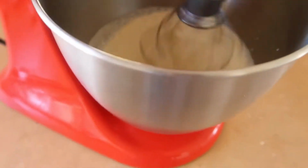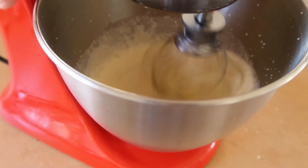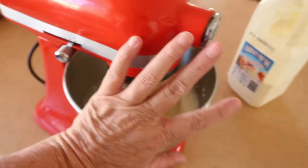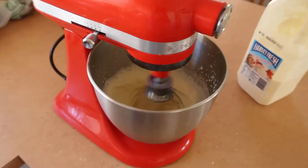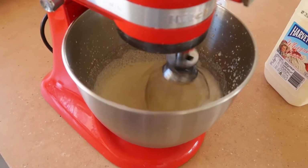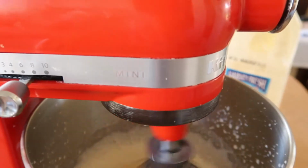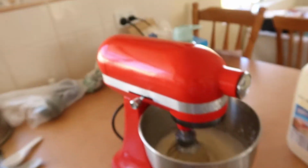And you just keep whipping. That's as fast as I can do it because it'll all start splatting cream everywhere. Just have to let that go. I don't have a cover. This is just a mini. My daughter bought it for me for Christmas, which I was really grateful about. And that's it. So the best thing about making butter, which takes about, I don't know, a good 15 minutes, 20 minutes I guess to make.